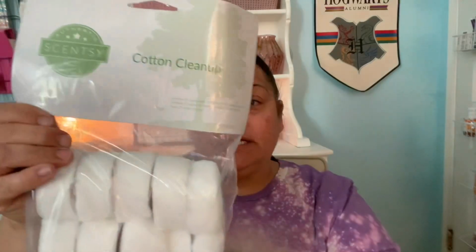All right, so first things first, I always get my Cotton Cleanups. I'm obsessed with Cotton Cleanups. If you do not have these in your club, you are missing out because they sell out all the time. But when you have them in your club, you're the first people to get them, okay? So I definitely recommend Cotton Cleanups in your Scentsy Club.